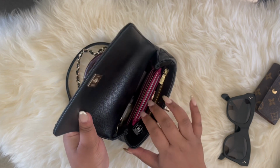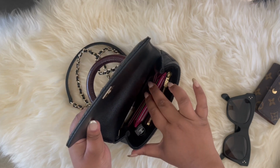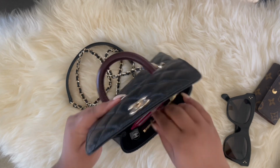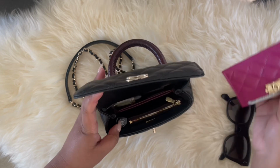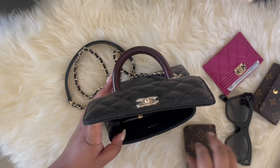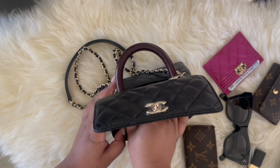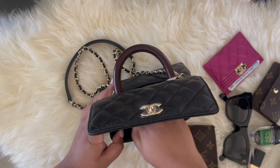So I have my card holder, key clay, lipstick, perfume, and sanitizer. And that's a good amount to get me out the door. I don't know that I would need much else. I'd probably just wear my sunglasses on my head or on my face. But as you can see, we did have to sacrifice a couple of things.